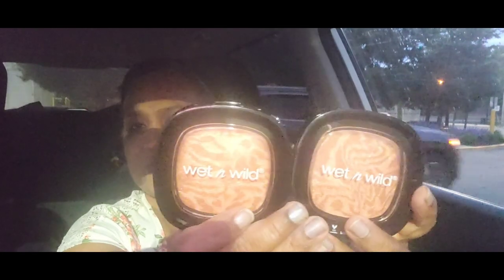the other thing I got is I got these. And these are fabulous. I picked up these, and these are Wet n Wild. Look at these. These are gorgeous. How pretty. It's a bronzer palette. Oh wow, this is beautiful. They're bronzers. Absolutely stunning. Isn't that stunning? I love it. So let's see.